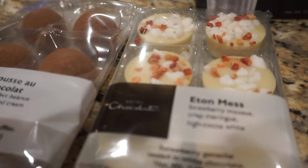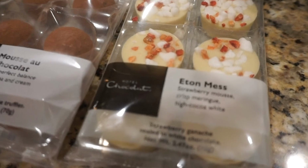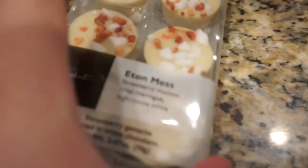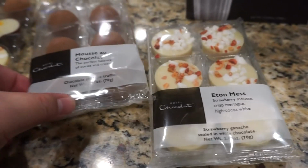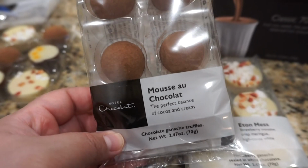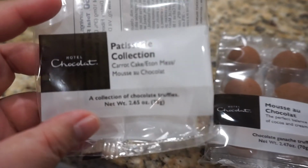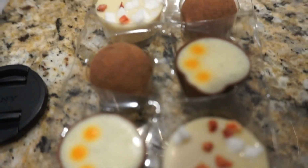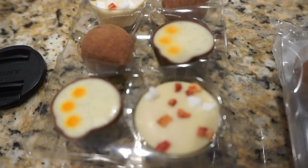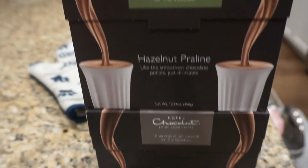And I also chose some chocolate. This one is the Eton Mess strawberry mousse and meringue, crisp meringue. Mag-focus ka. Yan. And white chocolate. This one is the mousse chocolate. And this one, my husband already opened the package, is the patisserie collection. So it looks so nice. So the carrot cake. So that's it. I just chose these three and this three.